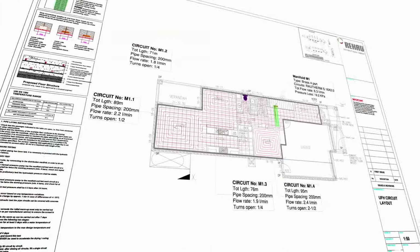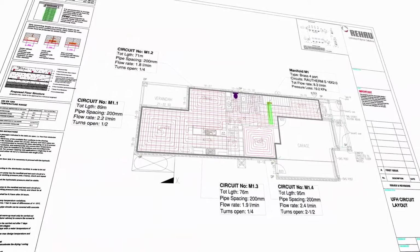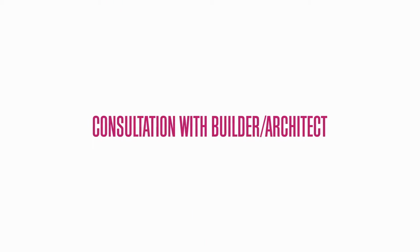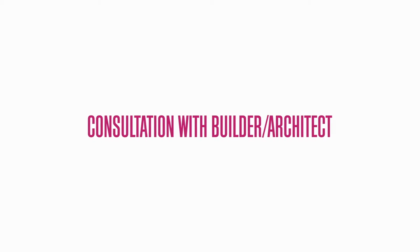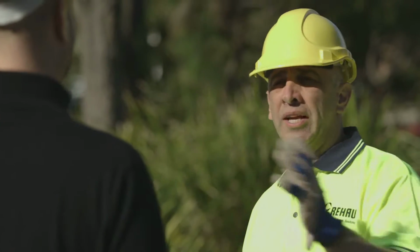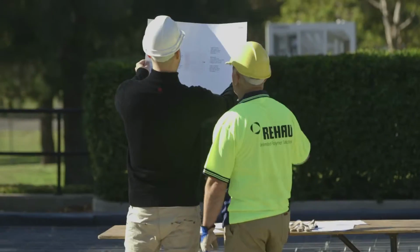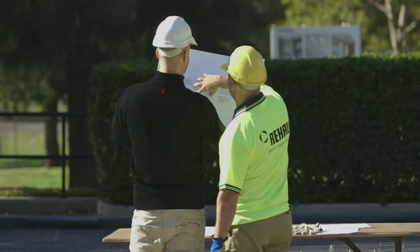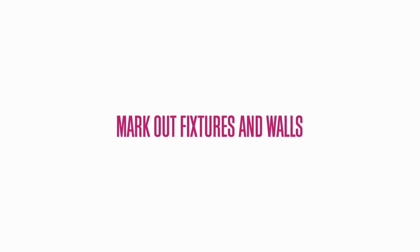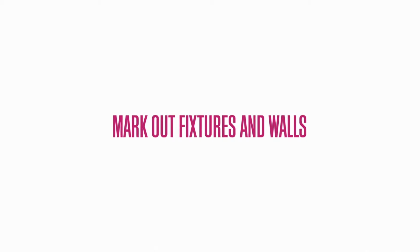This takes the guesswork out of an installation and enables you to provide an optimised system for your client. Consultation with builder or architect. Building plans change regularly, often at the last minute. Before any installation proceeds, consult with the builder or architect on site to ensure you have the most up-to-date set of plans.